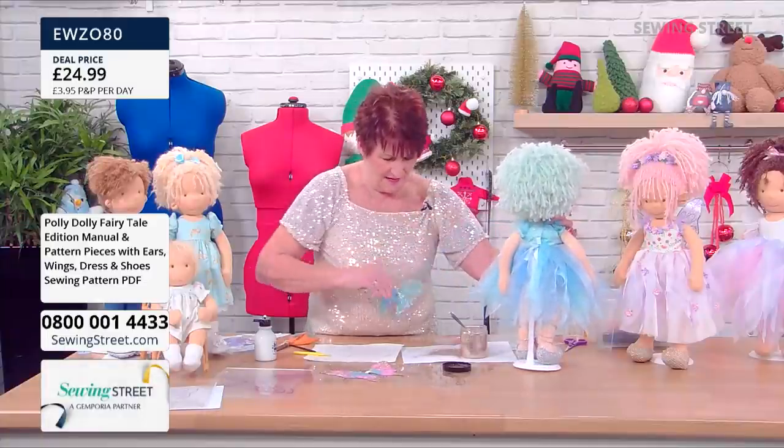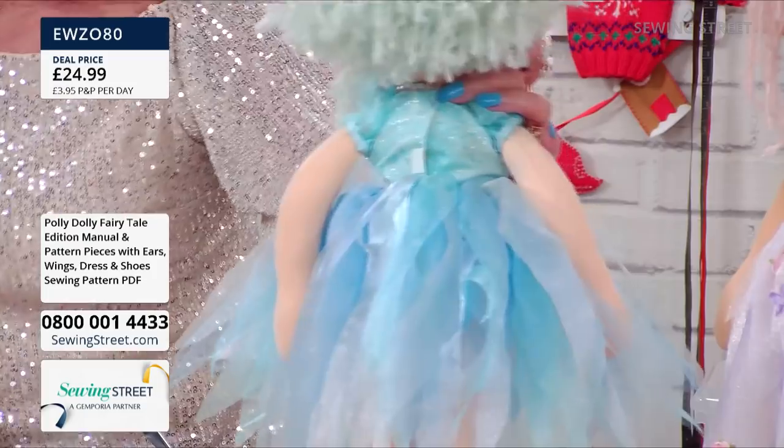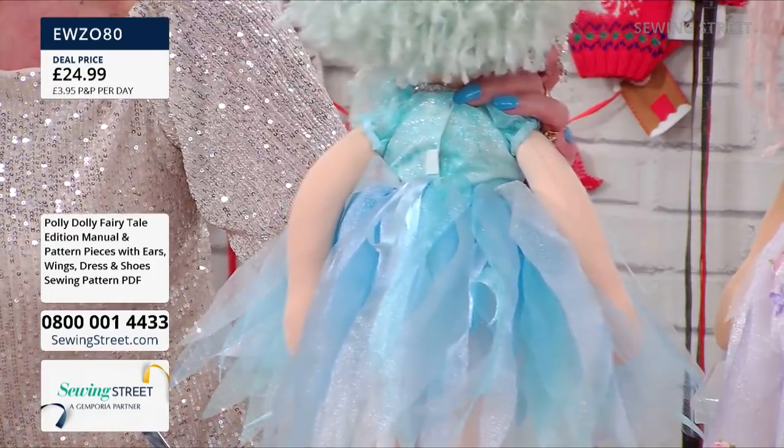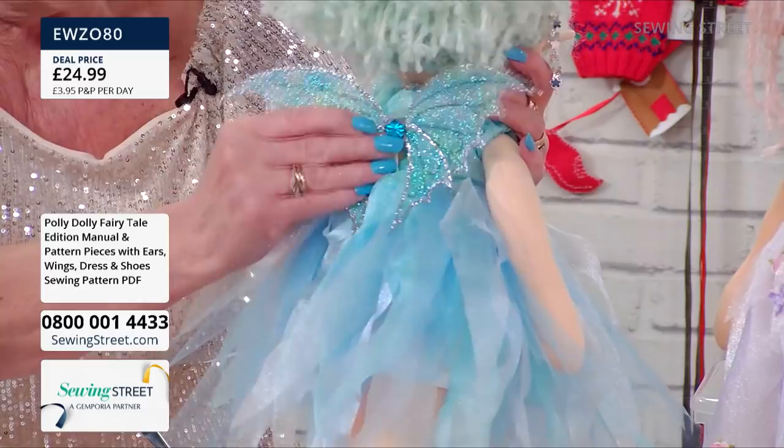I've sewn that onto the dress and I've hot glue gunned that onto the wings. And then that. I definitely know what I'm making for Hannah for Christmas now.